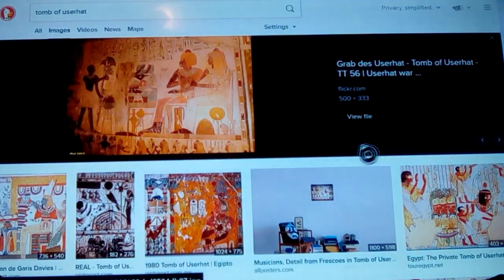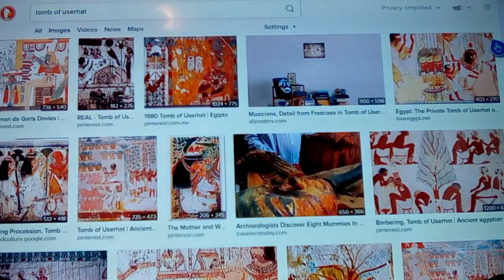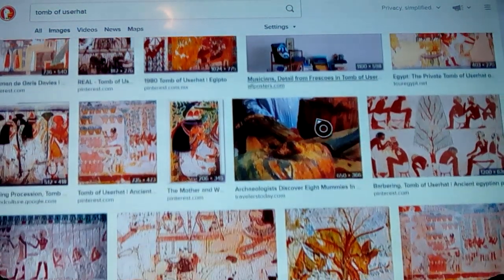Isn't that neat? But TT56, and you see it right there. Wow, we're having an electrical storm coming up on us here. I don't know if y'all can hear that in the background, but I sure can.